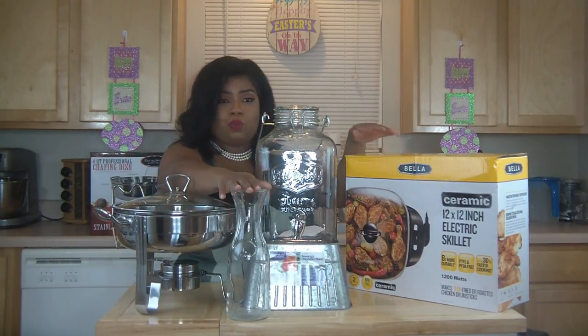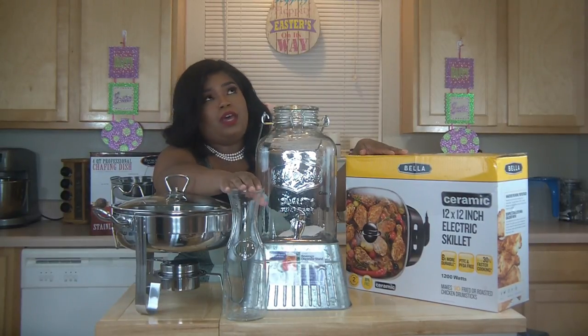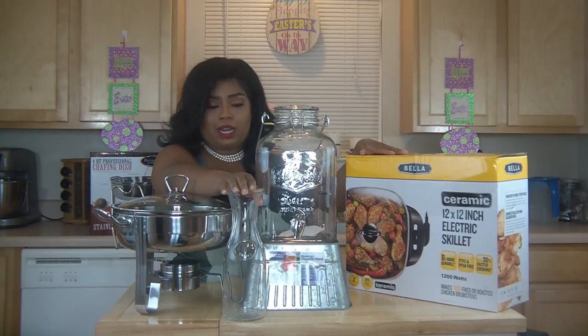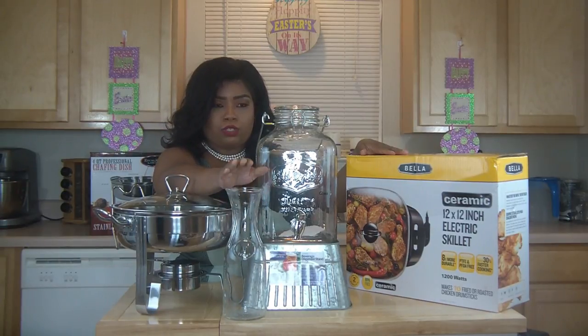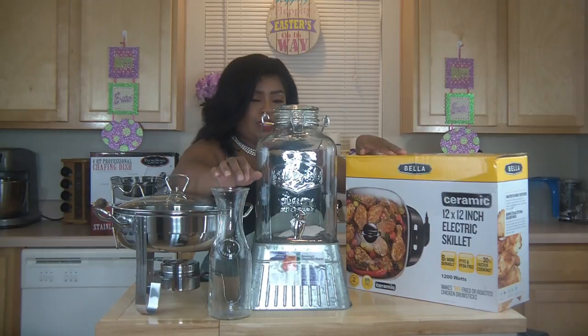Then I purchased this 1-liter bottle. And y'all know, everybody don't drink sweet tea. So what I decided to do, I decided to purchase 3 of these liter jugs from Big Lots for $1.99. And I'm going to fill these with unsweet tea and put them on the table.